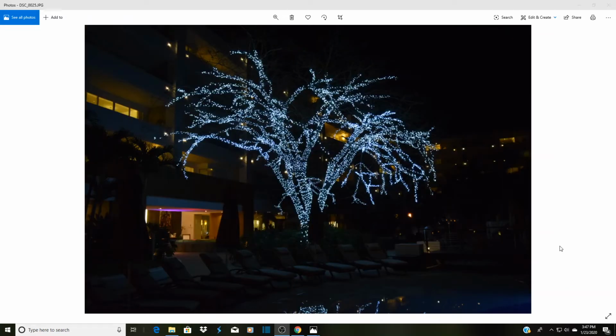There was an old dead tree by the pool, and we wondered why they hadn't cut it down, but it has all these lights on it, so it's kind of right by the main entrance, but it's just a cool thing to see at night.